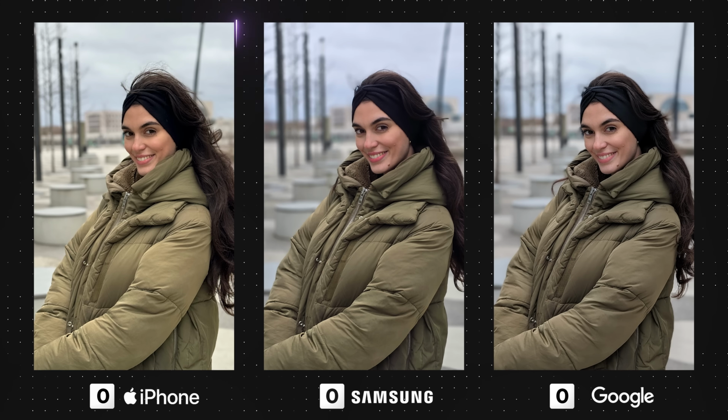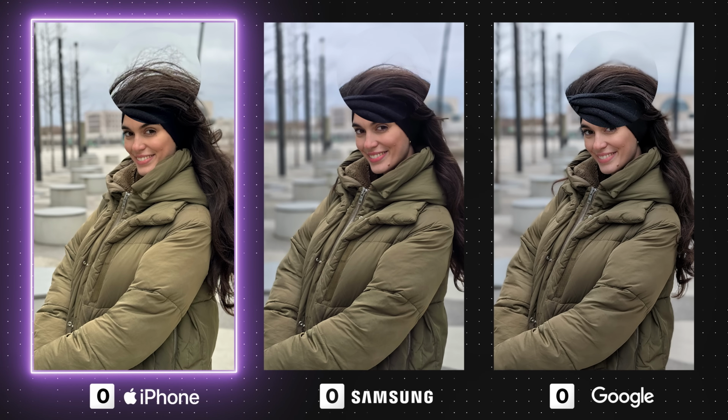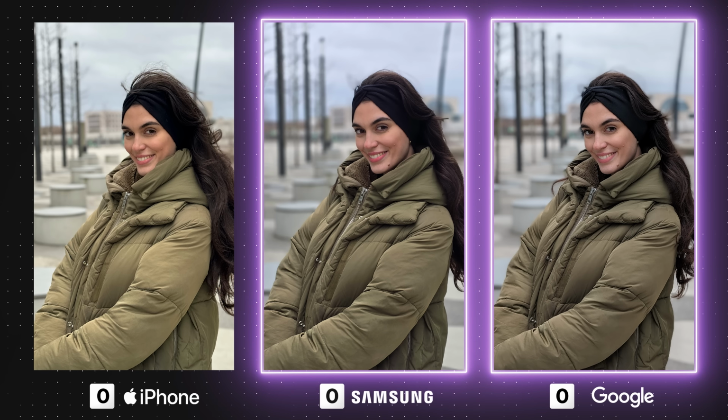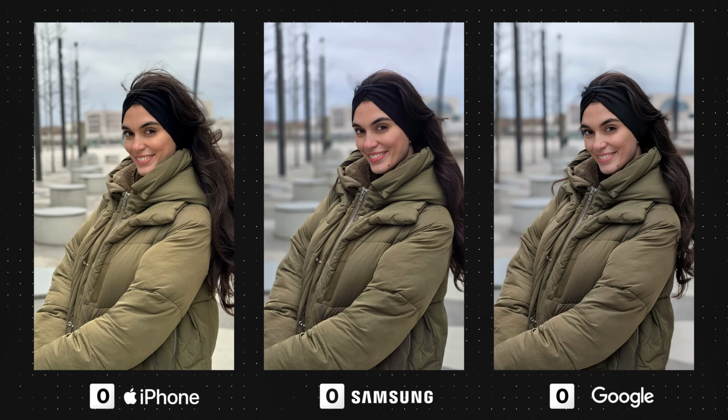I think it's fair to say that the iPhone has the best edge detection, as it manages to get almost every single piece of my hair in the shot. It also has the warmest tone out of the three and the most natural looking bokeh. The Pixel and the Galaxy are extremely similar, so it's difficult to mark a clear winner, as both photos are totally usable. However, the Galaxy does better with coloring, so it'll take second place.